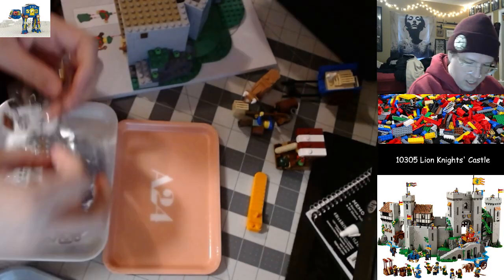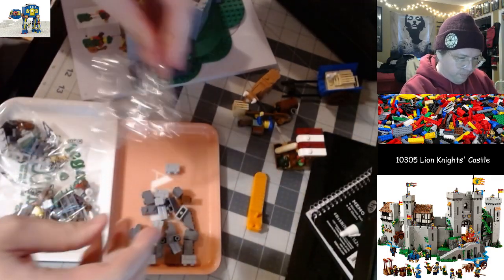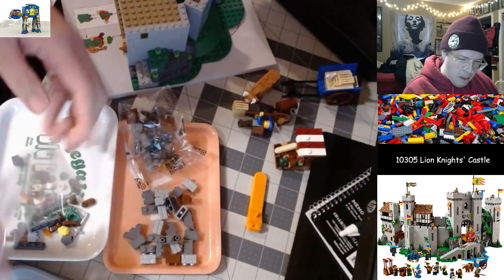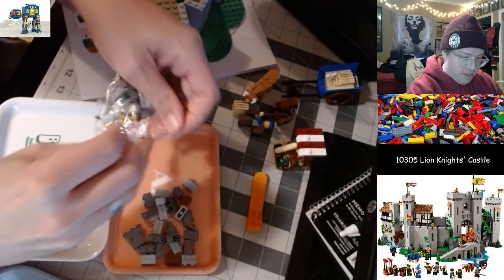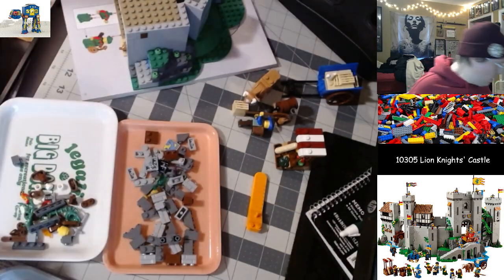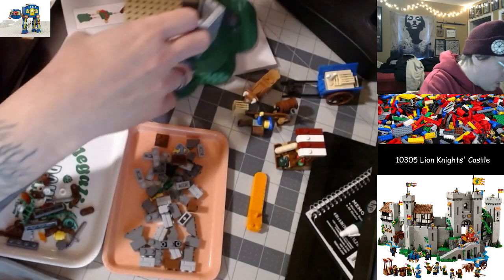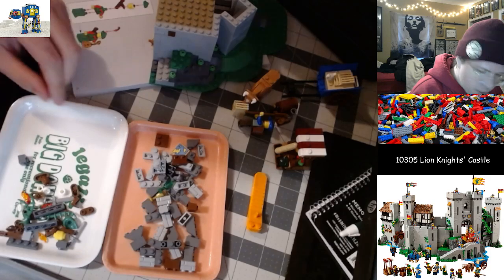Let's see here. I am really excited to see those paper bags from Lego that they've been talking about. Hopefully that'll come sooner than later. All right. So, got everything laid out here, and we got one of our forest guardians here.